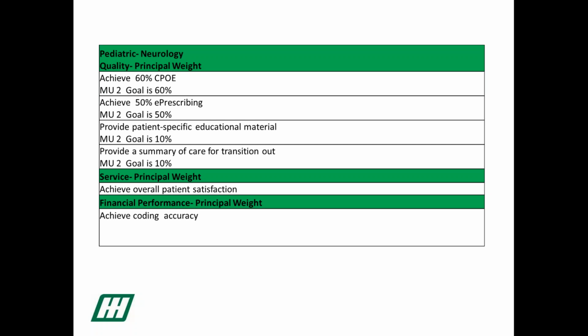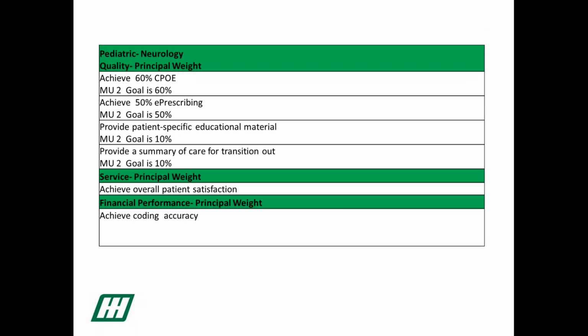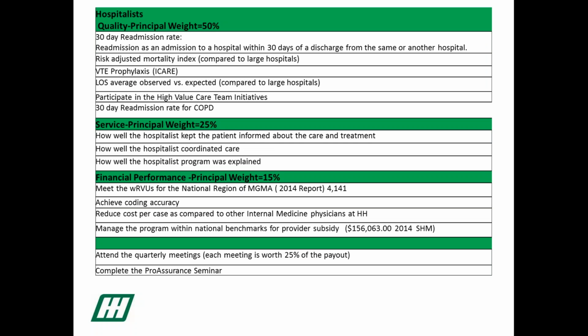In this particular example, under Pediatric Neurology, on the service part, they have just the one question, overall patient satisfaction, and that goes back to this previous slide where it says using any number 0 to 10, where 0 is the worst provider and 10 is the possible best. That's what the achieve overall patient satisfaction means. And so they're graded on that. The actual time frame that we look at whenever we're doing these quality incentives is July 1 to June 30th the following year. And also the coding accuracy was included in this one as well.